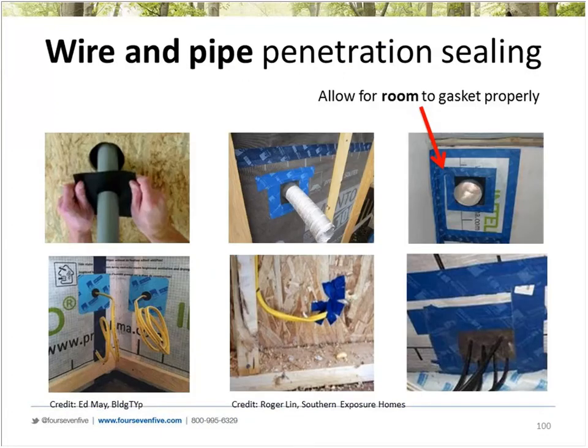Wire and pipe penetrations are big points of discontinuity and where things can fall apart over time. There are EPDM gaskets, there are tapes, there are ways of doing this. We like to compare it to penetrations through a roof, where we want to maintain space between the thing and the walls around it so that you can get to it, you can find the leak, you can fix it.